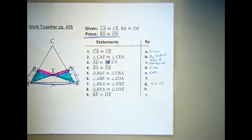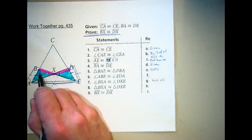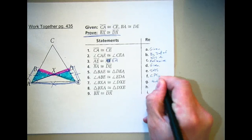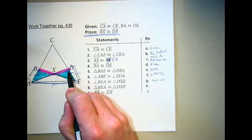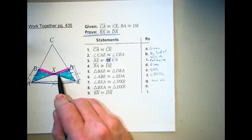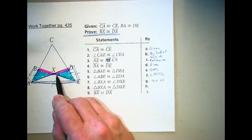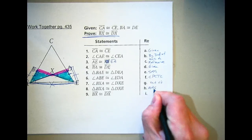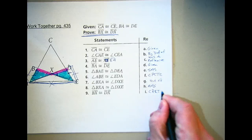Okay, how many made it that far? Great. Now we have those triangles. Now we can say that this is congruent to that, right? CPCTC. And now that we have an angle and a side, angle, angle, or angle, angle, side. We have the triangles. And then CPCTC. Okay.